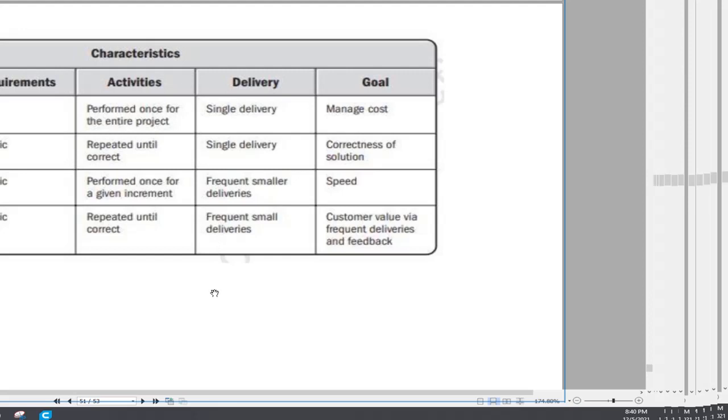This is the important one. Okay, for the requirement, predictive: all of the scope is determined upfront, so that means this is fixed. Iterative, incremental, and agile all have dynamic requirements. And then activities: predictive, perform once for the entire project, and this one, repeated until correct. This is the important one, repeated until correct.